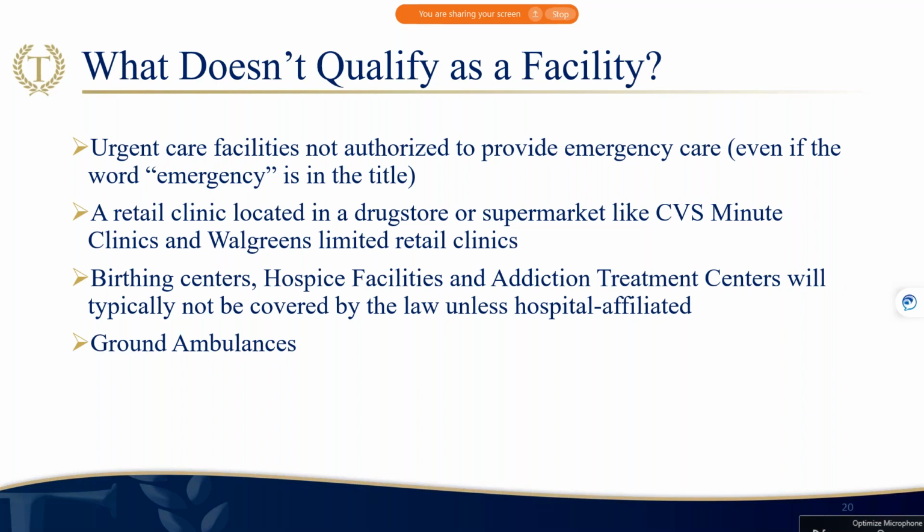Another area is a retail clinic located inside a drugstore or supermarket, like the CVS Minute Clinics or Walgreens. Birthing centers, hospice facilities, and addiction treatment centers will typically not be covered unless they are affiliated with a hospital. So if you are going to have a baby, for example, and you're going to use a birthing center, I would encourage you to double check and make sure that it will be treated as an in-network facility.